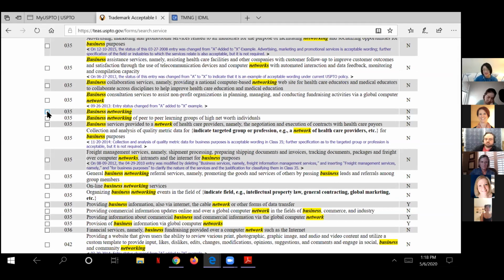So here's 2 tips for you. One, you can always amend the goods or services description later on to be more specific. So you can always narrow down your description later after you file the application. But after you file the application, you cannot amend it to be more broad. So if at first you chose this one, which is business networking of peer-to-peer learning groups in high net worth individuals, well, that's really specific. And later on, you might want to say, well, it's not just high net worth individuals. I'm also serving moderate net worth individuals. Well, you can't do that because that would broaden the scope of your description.